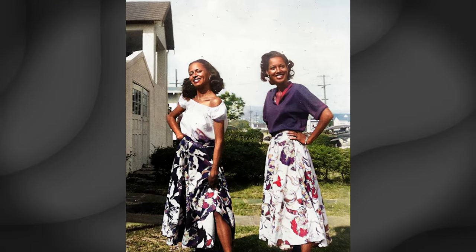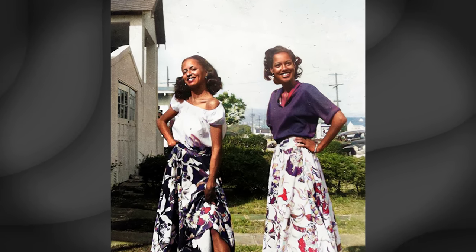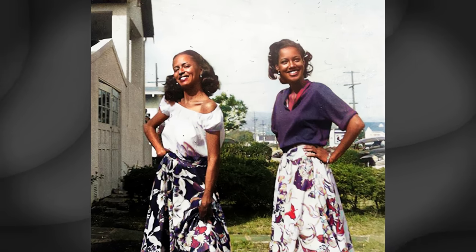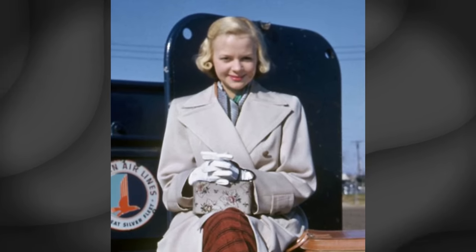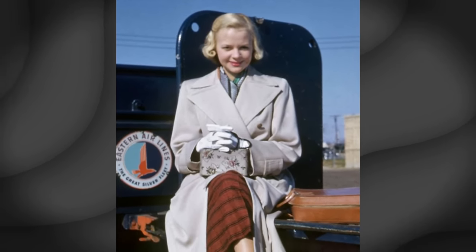During the decade, women began to experiment with different colors, patterns, and fabrics. Bold colors and prints such as polka dots and stripes were popular, as were fabrics such as denim and cotton. This experimentation was a reflection of the times, as it was a symbol of the new freedoms that women were experiencing.